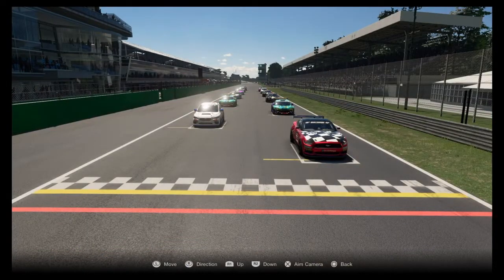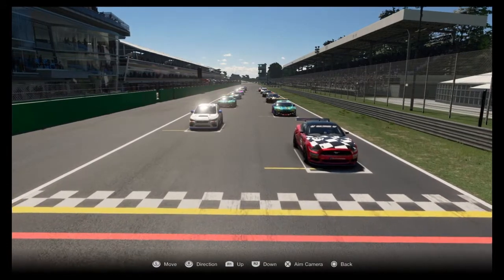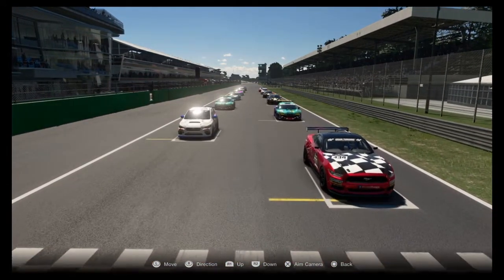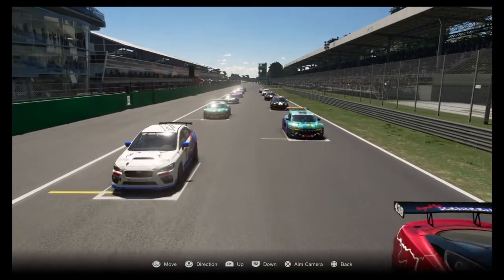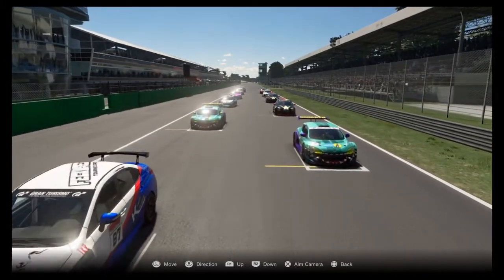Here's our grid for race 2 then. The grid positions are based on race 1 finishing positions. On the front row of the grid is Craig Kellett in the Ford Mustang for Team Craig. Next to him is Tom Foster in a Subaru WRX for K-Tech Racing.